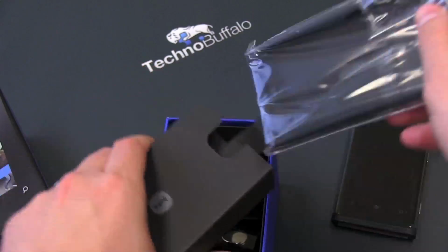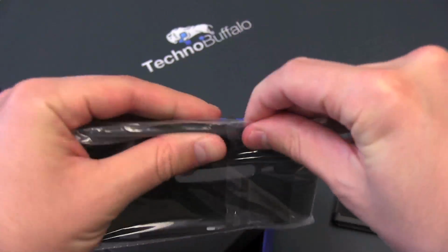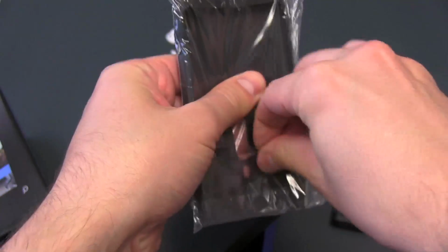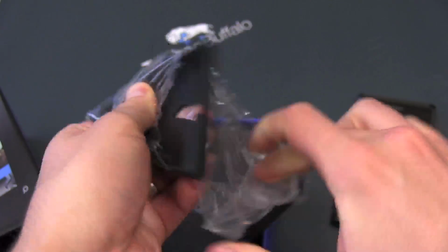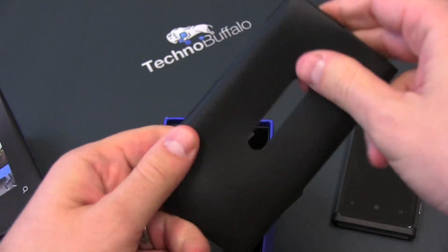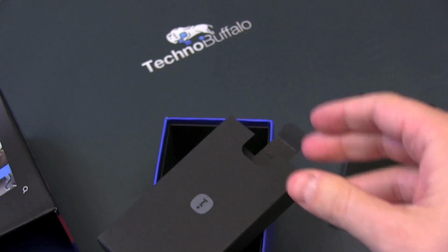Digging in, we're also going to have a case, and it's a rubber case. If I can pull this off, plastic's harder than it looks. I'm just going to rip into it. There we go. So it's a plasticky rubber soft case to protect your device.